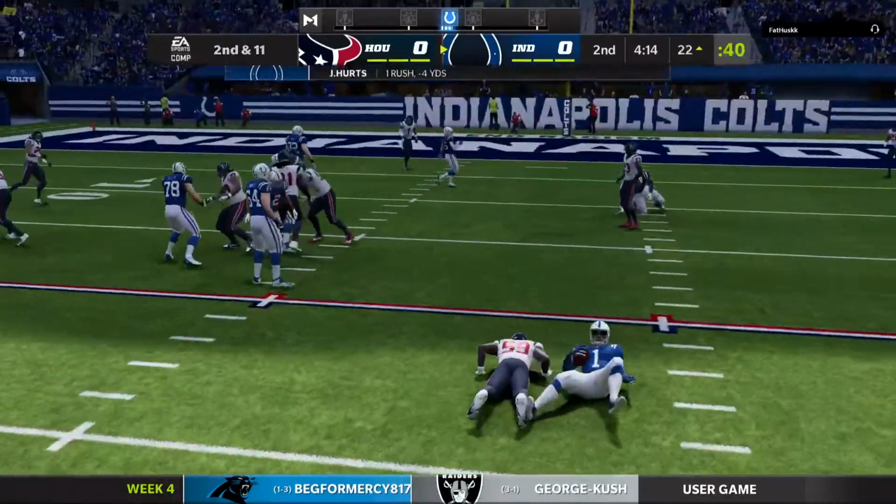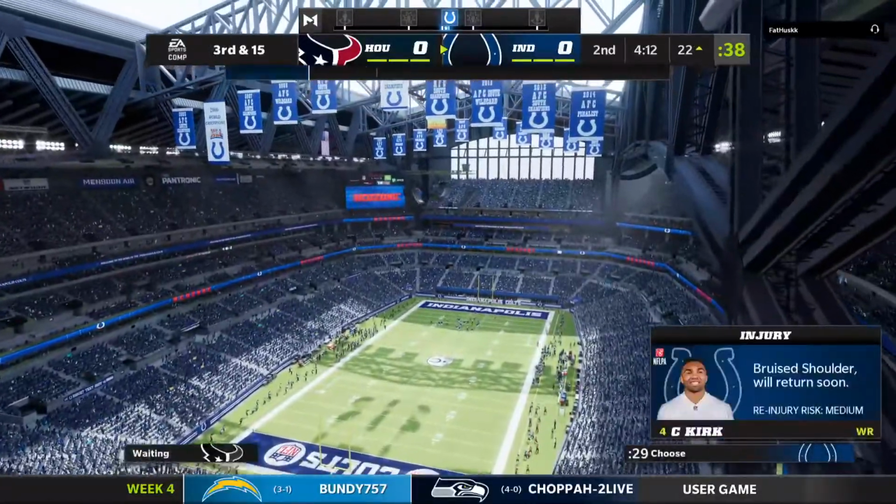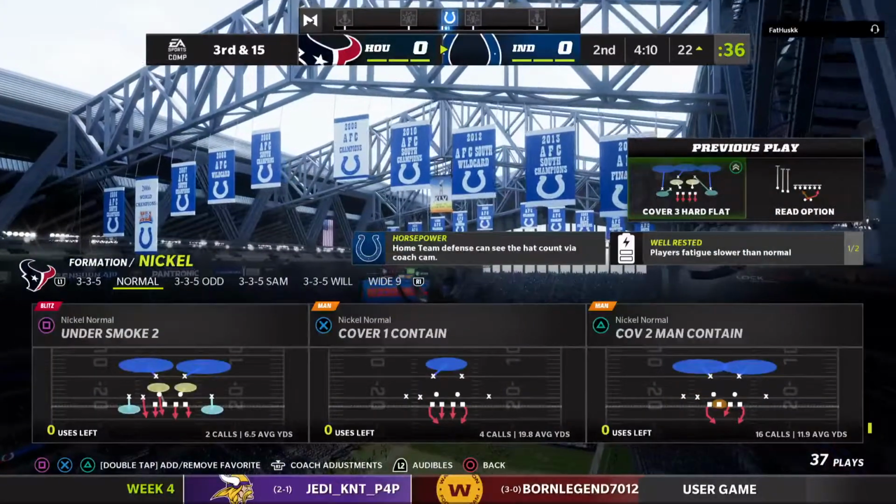Hurts going to keep it running right. And this one goes nowhere. Losing yardage back at the 22. They lost 4 there, and it's 3rd down.